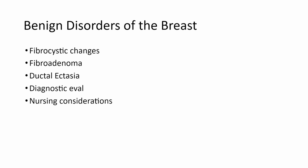Ductal ectasia is common as a woman approaches menopause. Manifestations include dilatation of the collecting ducts, which become distended and filled with cellular debris. These changes will cause an inflammatory response that causes a mass that feels firm and irregular, enlarged axillary nodes, and nipple retraction, pain, and discharge. These are the same findings you can find with breast cancer, so accurate diagnosis through a biopsy is needed.